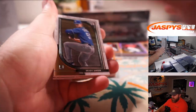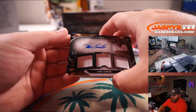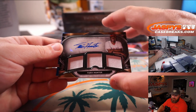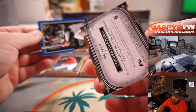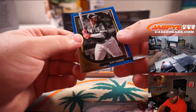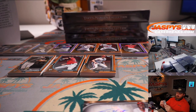Okay, first up is my guy Torii Hunter for the Angels, triple relic and auto. Angels, that's part of the random number block. That is 135 out of 199, going to spot 5, Sean O'Leary. And that is Eloy Jimenez, we were just talking about you. 91 out of 150 for the White Sox, Matthew Solway and the Sox.